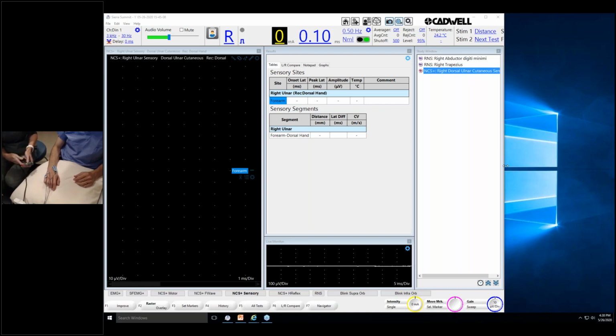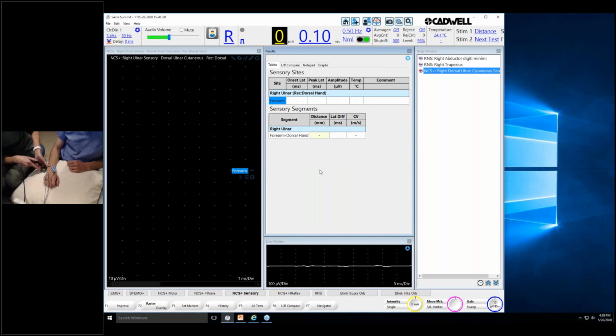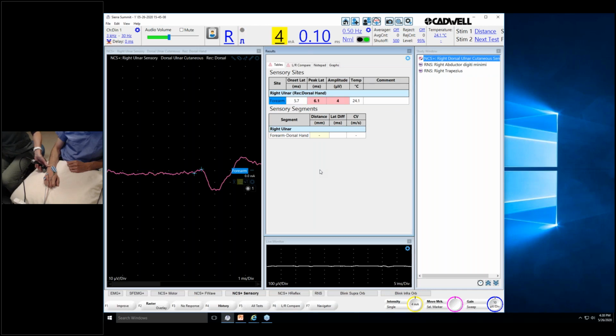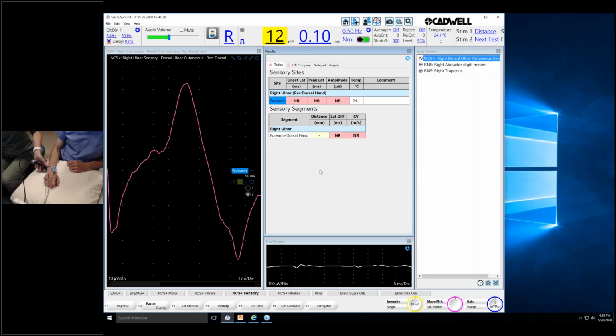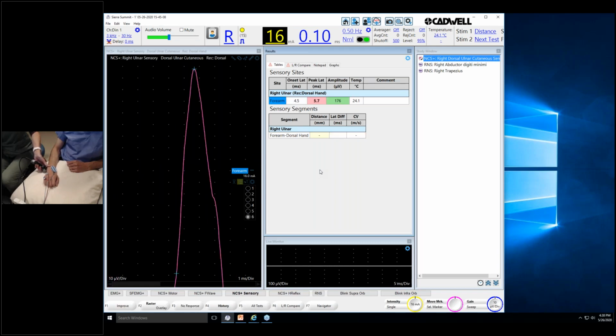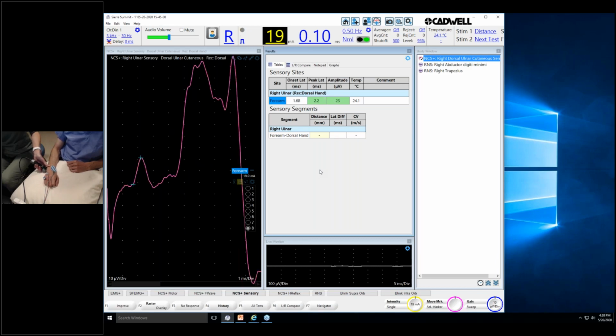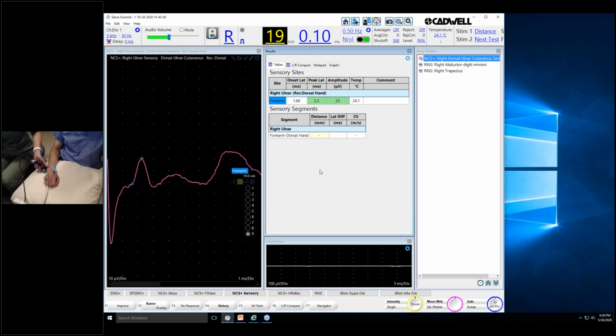The other problem we had, which will not be fixed, is I have a hard time relaxing my hand. So I'm trying to relax. All right, so we're going to start at 8 centimeters. And part of the problem, and this is what we have, I'm not totally relaxed, but also at 8 centimeters, we're stimulating the ulnar nerve itself. And actually, it popped right in. So of course, it disproved everything we just said.